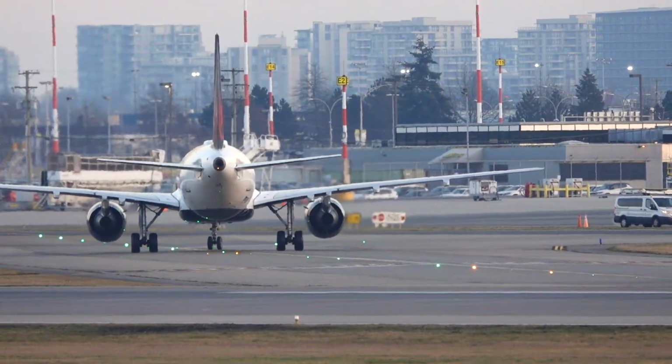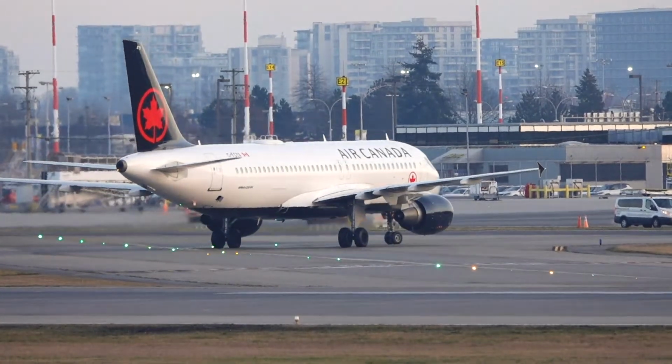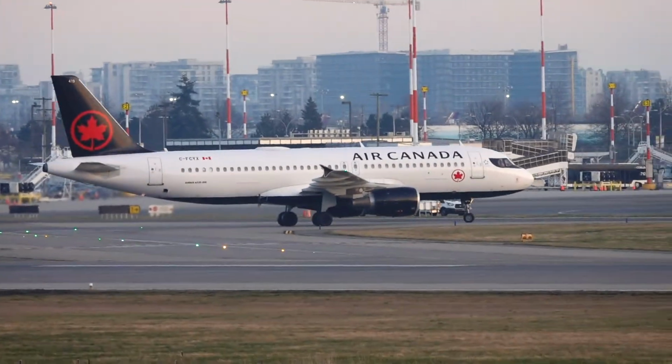You can see the lights are coming on the field here. JG May, thanks for the heads up that this A320 originally flew with Virgin America. That's neat. I remember them. They were based in San Francisco, weren't they? I think.